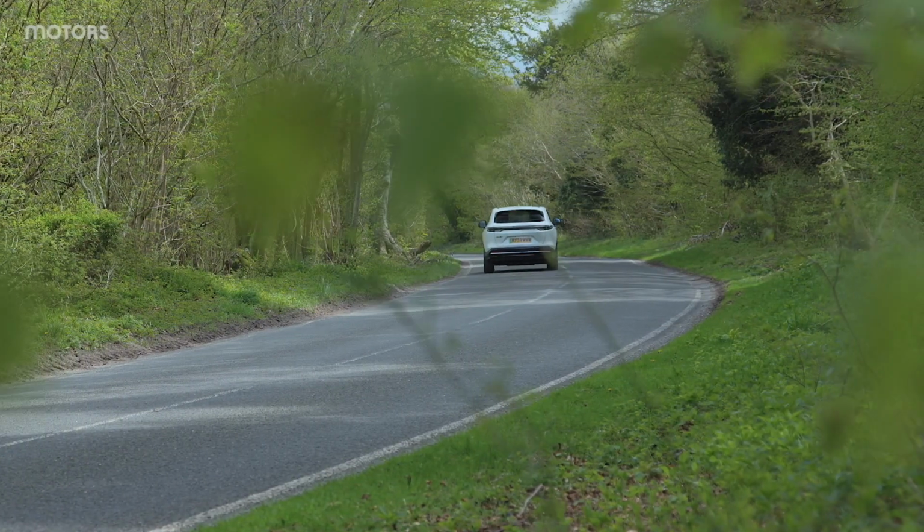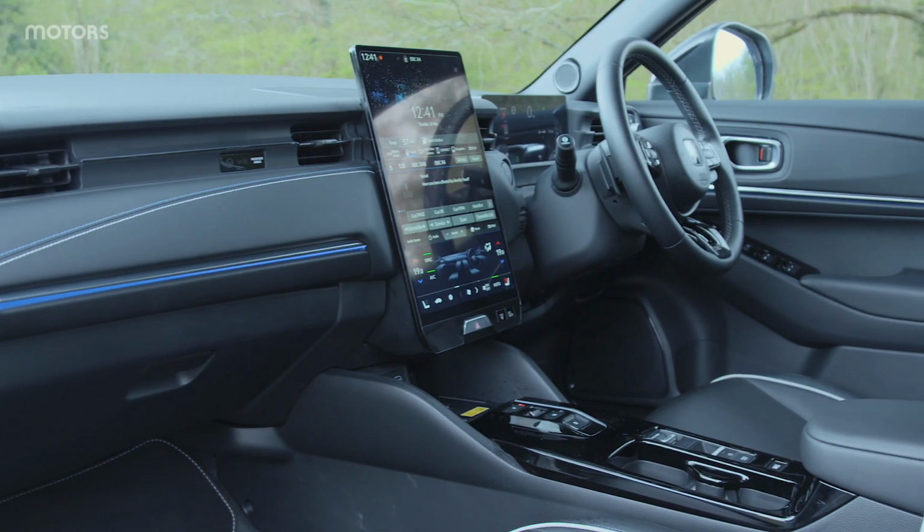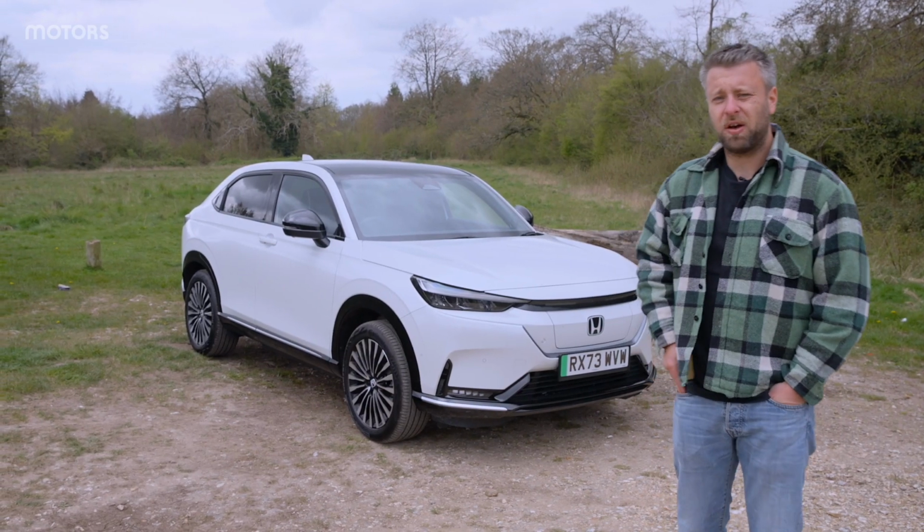So in today's video, we're going to drive it, we're going to see what it's like inside to see whether or not you should be choosing this as your next electric SUV. So let's find out what it's got in store.